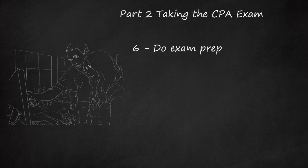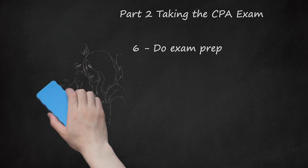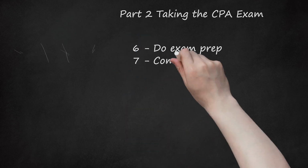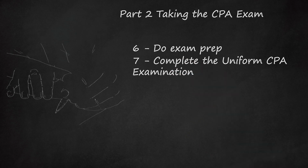The word processing and spreadsheet systems used for the exam are a little different than what you would use on your own. Talk to people who have passed the exam before, get a CPA exam prep book, or take a CPA prep class. Ask a faculty member at your school for recommendations. 7. Complete the Uniform CPA examination. It usually takes 12-18 months to complete all 4 sections of the exam.